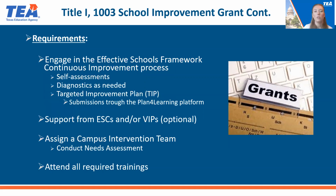So requirements are still pretty standard for the SIG. The campuses are expected to engage in the Effective Schools Framework continuous improvement process, which includes self-assessments, diagnostics, and then of course the completion of the targeted improvement plan, which we'll hone in on a little bit more in a second. And those submissions will be through the Plan for Learning platform. In addition to this, you'll have an opportunity to designate whether or not you'll receive supports from your Education Service Center, a vetted improvement partner, or local capacity if your district is in a place to provide that. And then you'll still assign a campus intervention team that will do the needs assessment. And of course, as always, any required trainings will be a requirement to be in compliance with this grant as well.